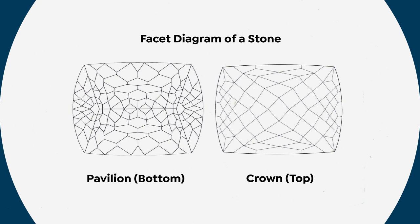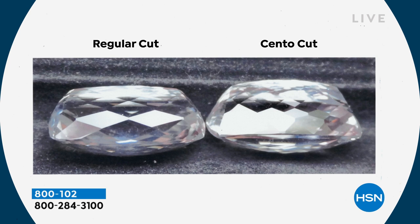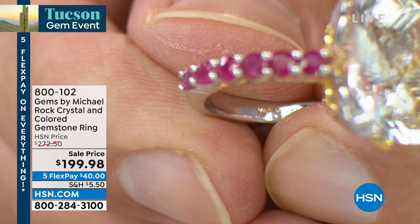Now, see all those extra facets? The 100 facets prevent any light leakage. Notice when I was holding it to the camera how brilliant it is. I want to do a comparison between a regular cut and a cento cut. There's the difference. See a regular cut on the left? There's my cento cut. It's deeper, thicker, the facets are smaller, and there's more of a belly to the stone, which is a good thing. And again, Burmese rubies from Mogok, Chanthaburi sapphire from Kanchanaburi, and then, of course, the wonderful multi-tourmaline, which comes to us from the Congo.